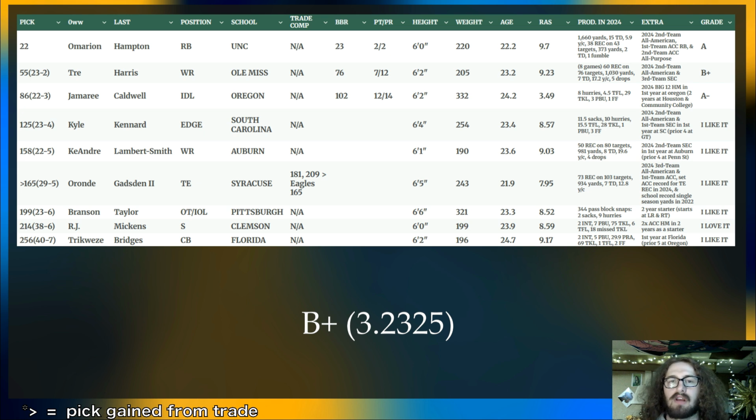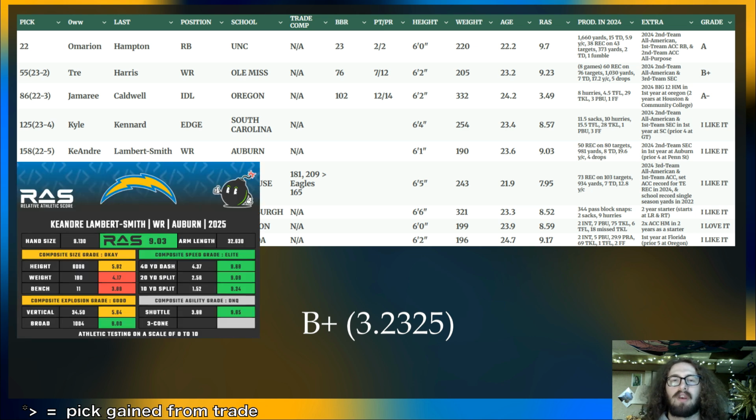He should get a lot of rotational reps, even if he doesn't win that 4th receiver spot, just because he is the best true deep threat, in my opinion, in that room. The guy at 6'1", 190, put up a 9.03 RAS, can absolutely fly down the field, ran in the 4.3s, a 23.6-year-old, going to be 24 towards the middle of the season. Really like this for them.